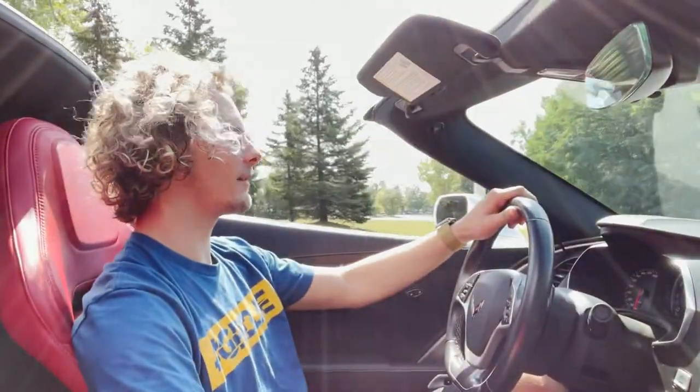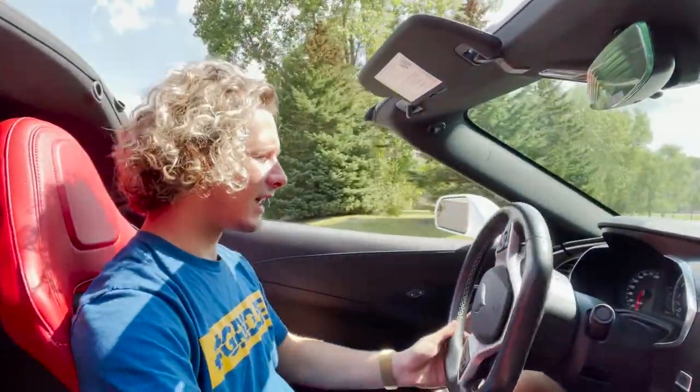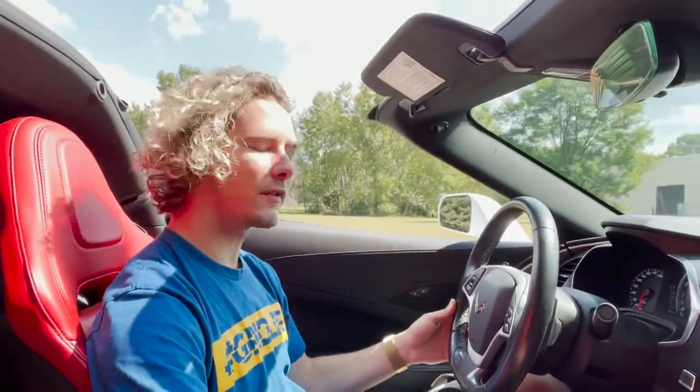Brakes work great. The exterior color of this car is white. The interior color is red with leather seats. We have over 100 photos of this car on our website.